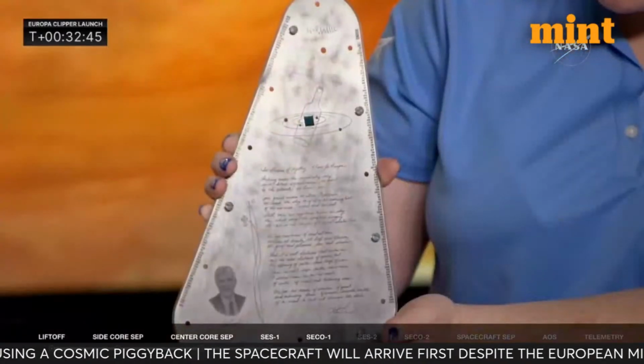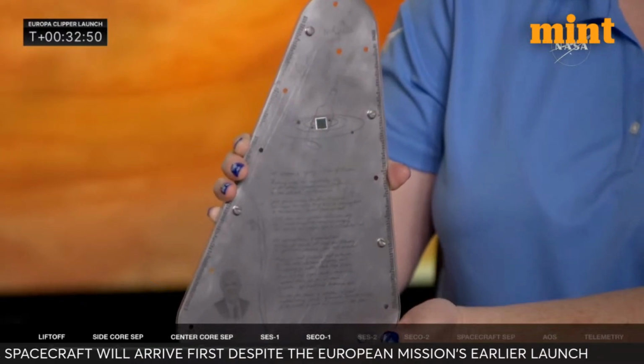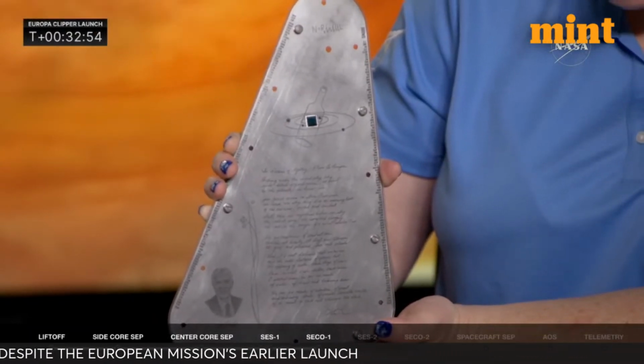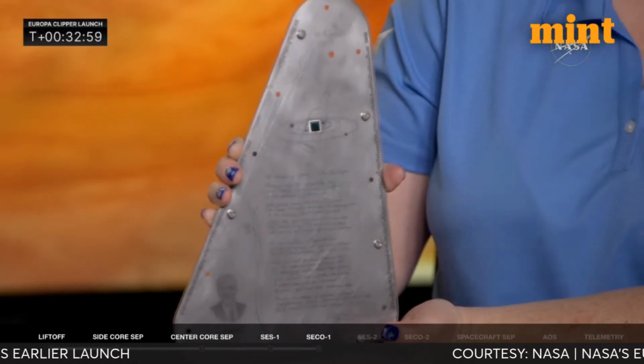And not only that, these names are not digitally encoded in a microchip. They're actually etched, micro etching, nano etching, on that tiny plate, which is about the size of a dime. Exactly. 2.6 million names actually physically etched onto this plate that was attached to the spacecraft.